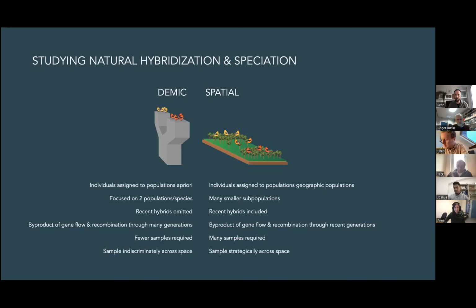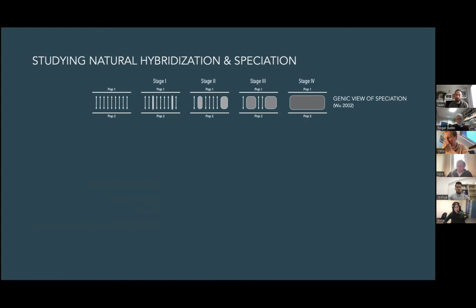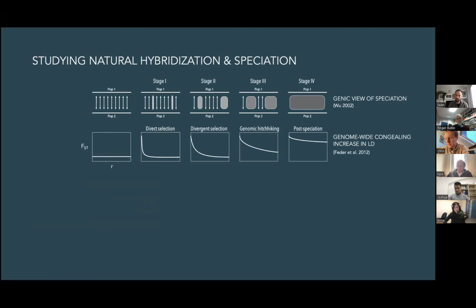And also, a lot of the analysis that we're doing relies on or uses these types of perspectives. So demic tends to use the demographic models, FST scans or other types of scans of the genome, Patterson's D, ABBA-BABA, and so on, while spatial looks more at geographic clines or genomic clines and so on. And so once we bring that back into this genic view of speciation, bringing all these different stages up, then we can start to bring in some of the more modern perspectives that we have of speciation, genomic divergence, and the role of gene flow in that.